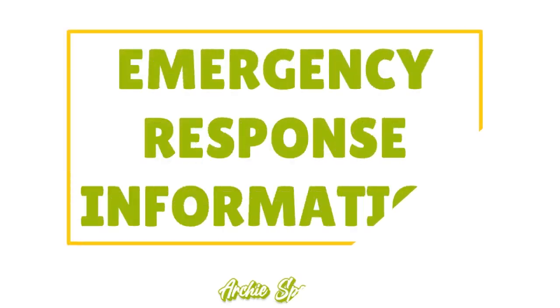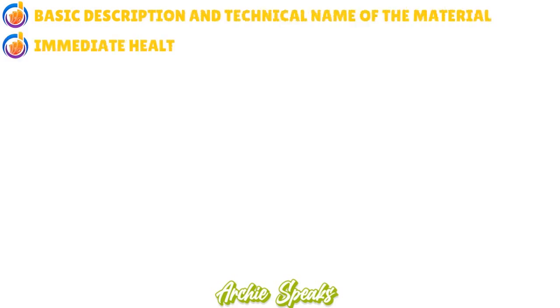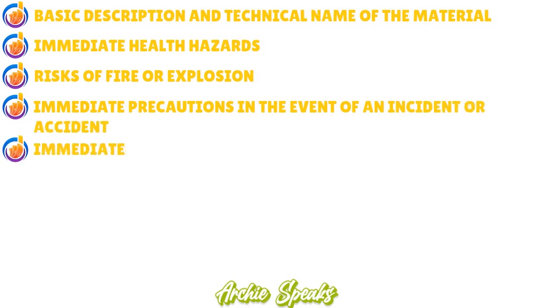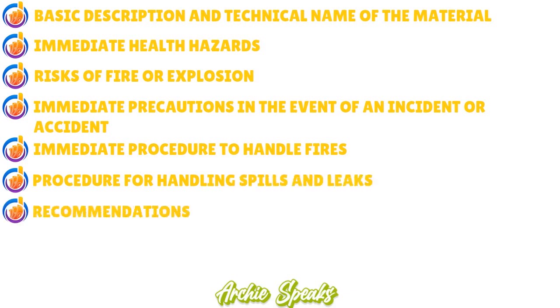You also might have, in some cases, emergency response information. This document specifies what action must be taken in case of an emergency pertaining to the hazmat being shipped or any other things happening, okay? It should include the following details: basic description and technical name of the material, immediate health hazards, risks of fire or explosion, immediate precautions in the event of an incident or accident, immediate procedure to handle fires, procedure for handling spills and leaks, and recommendations for preliminary first aid measures. So those are things to really think about.